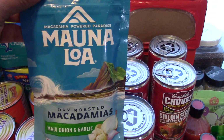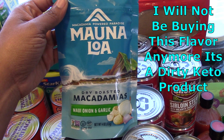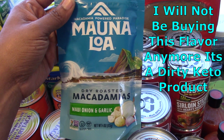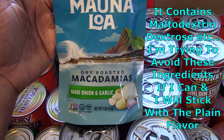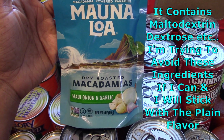And then I picked up some macadamia nuts. I picked up 4 bags of these. These were the last 4 bags that they had. Now, when I went to my local produce store, I had picked up the last 2 containers. So that's why I wanted to check to see if Walmart had some. And I was shocked that they didn't have them. Usually they have them.